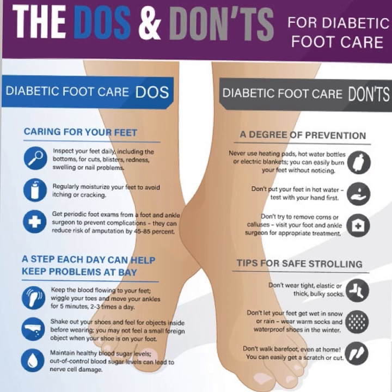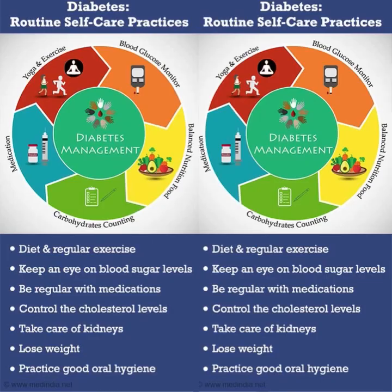Do not wear tight socks or knee highs. Do not wear over-the-counter insoles. They can cause blisters if they are not fitted right for you. So do not do that. Do not sit for a long period of time because when you sit for a long period of time, that can cause poor circulation, which can lead to pooling and edema and other foot complications. And lastly, if you smoke, please do not smoke because that makes circulation even worse and can cause peripheral vascular disease, which can cause foot complications later on for you.